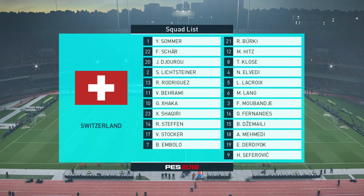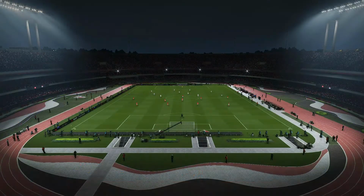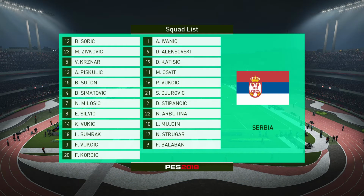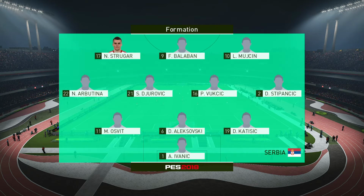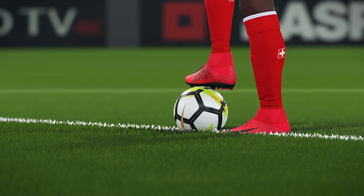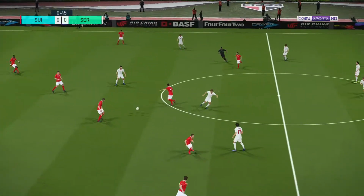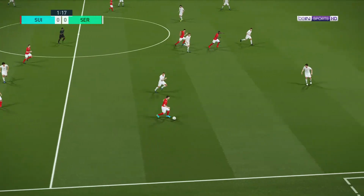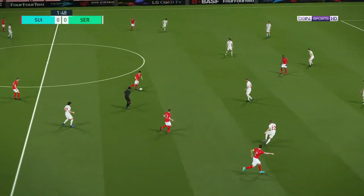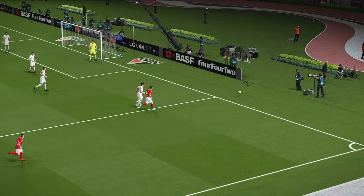Switzerland shape up in a 4-5-1. Yeah, it's a formation geared to make life tough for the opposition, though they can't afford their front man to become a bit detached and isolated. And that gets things running. Barami, played out to the right. So what's he planning here? Stocker. Looks like a good ball through. Dangerous looking ball, and it's come to nothing.